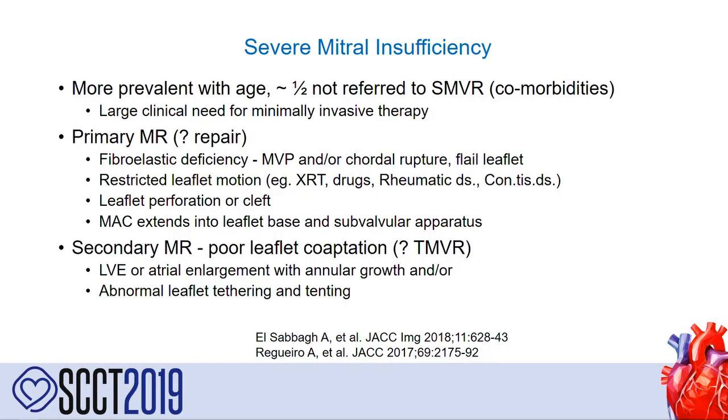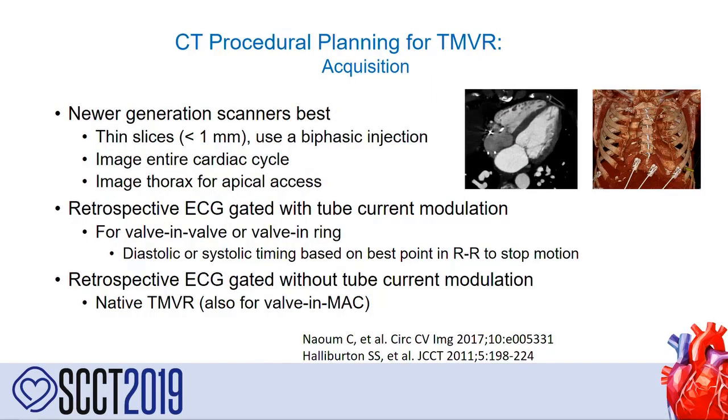And you divide mitral insufficiency basically into two groups. One, and there's a lot of overlap, is the primary group, where a non-surgical approach could be a mitral clip, which would be a repair on most of those etiologies. And then in secondary MR, you have poor leaflet coaptation, and potentially TMVR would be a therapy for that, where the left ventricular annulus enlarges either from the atrium enlarging or the left ventricle. You get annular growth, and you can also have leaflet tethering and tenting.